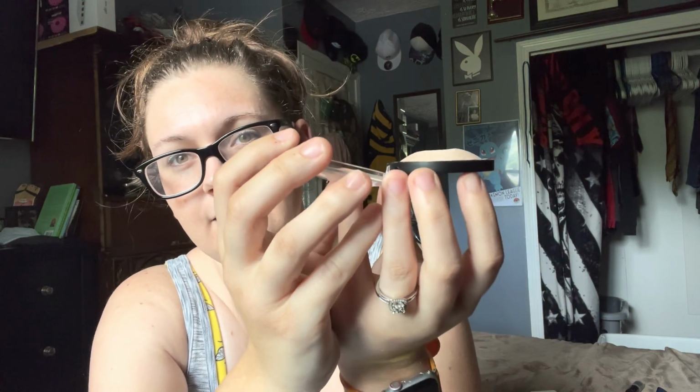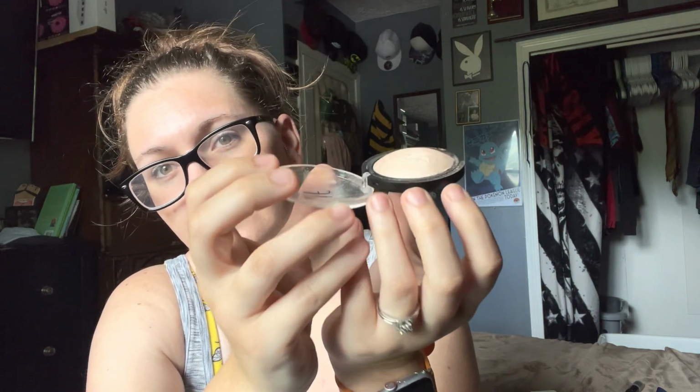I think I did a really good job. I flattened out a good bit of the dome. I want to see. There you go. So I flattened out a good bit of the dome. It is a beautiful highlight. It really is. It's gorgeous. It's kind of subtle, kind of blinding. I don't know, both. But I think it is a dupe for the MAC Soft and Gentle, and I loved using this.